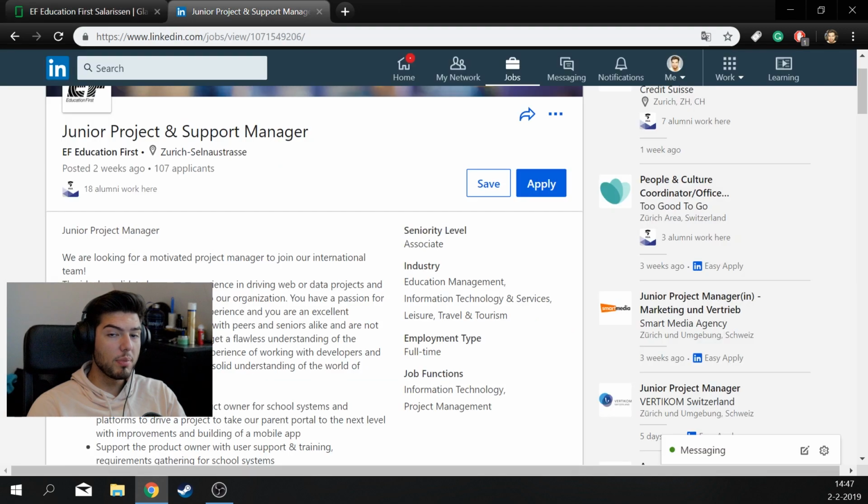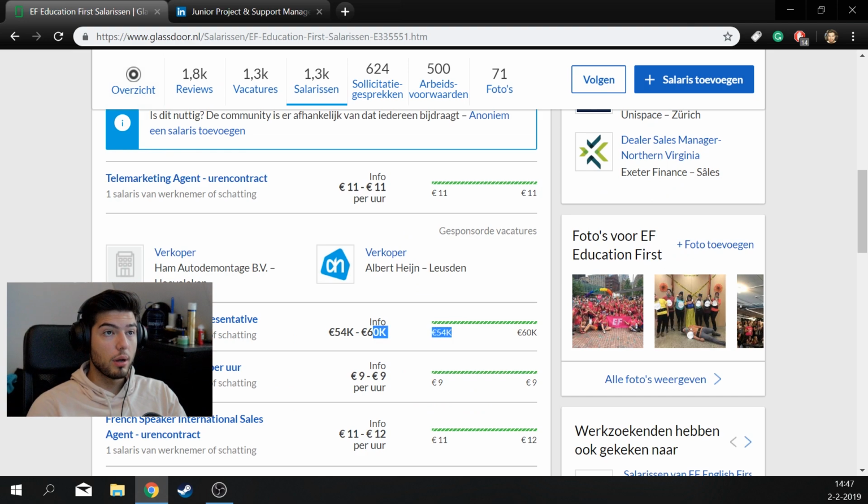Now you know what people are already earning in that company while you're applying for that function. So when they're going to ask you how much you want to earn, if you have a lot of experience in this field, you're just going to say 60k. If you have less experience, you're just going to drop it at 54k. And you have a very big chance that they're going to accept that. If you know that you're way better than the average employee that they have, you can shoot for like 65k, and they're going to drop it to 60 with negotiations, etc.